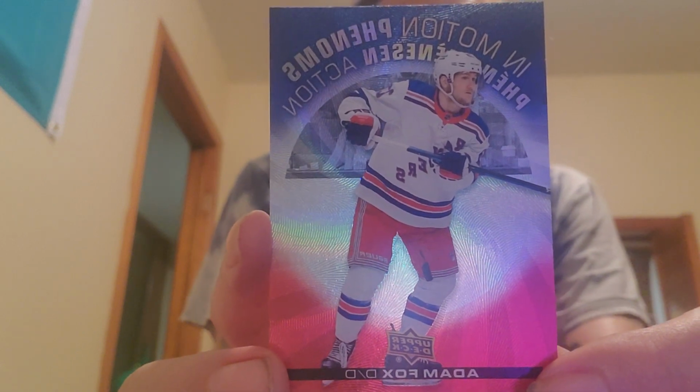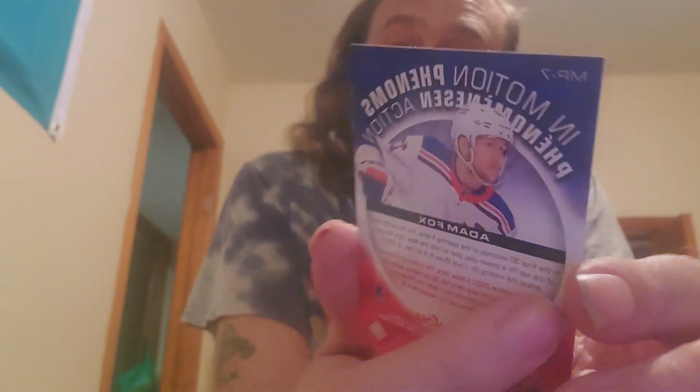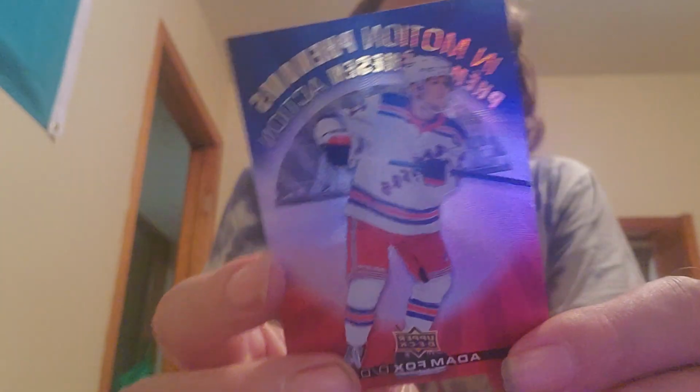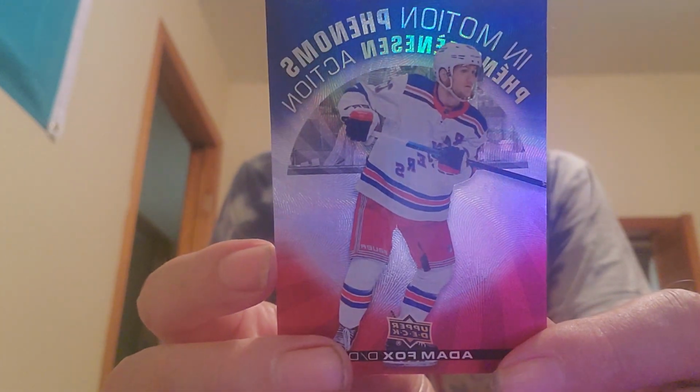They might look nice on the camera, but they look a lot nicer in person. Got a swirly design on the card that the camera just doesn't pick up. It's really nice.